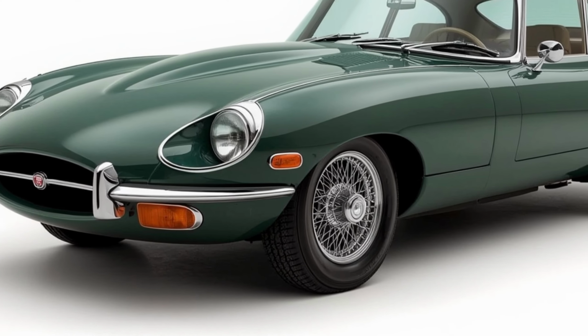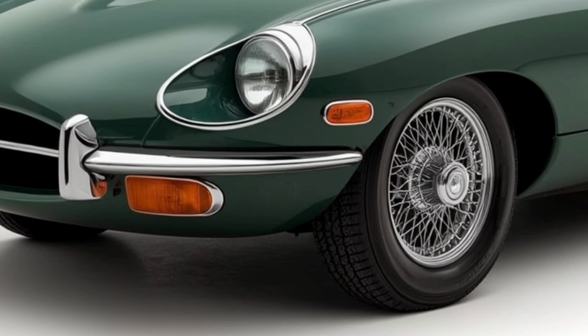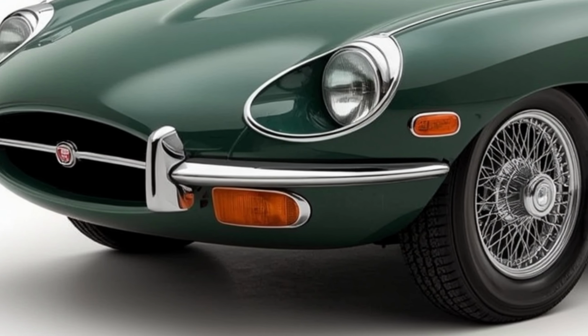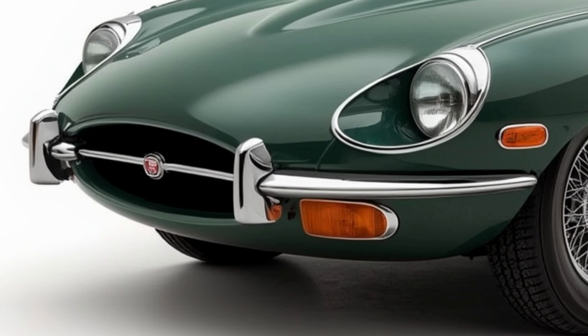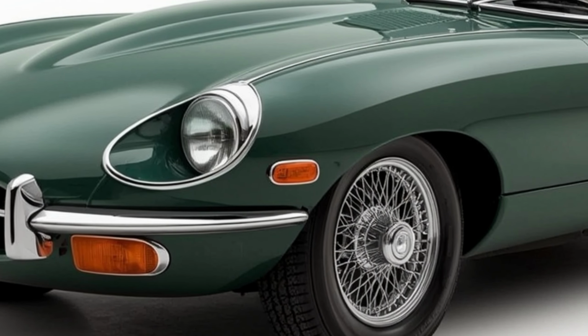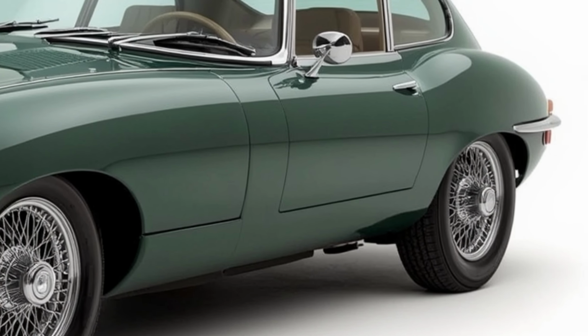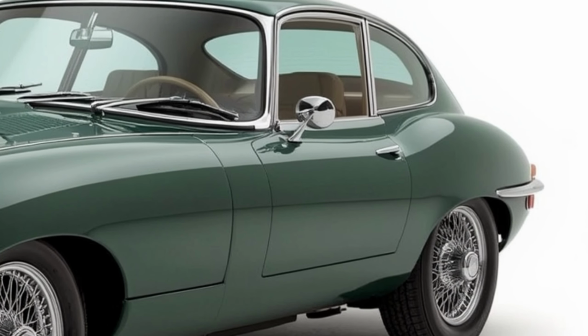As we wrap up, one thing becomes clear: the 1968 Jaguar S-Type wasn't just a car. It was an expression of British engineering at its finest. A car that combined beauty, brains, and balance in one unforgettable package. It didn't need to shout for attention. It earned respect through timeless design, thoughtful details, and an unmatched driving feel.